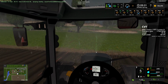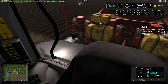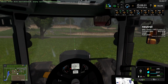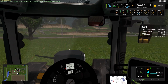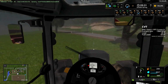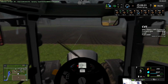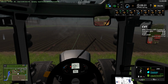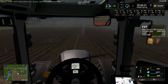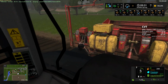Now I am toying with the idea of really going deep in the deck and getting a big Grimme. We could get the Grimme towed behind us. It's an all-in-one unit, which is better than the other one, because you have to have a topper for it first. So we may well get the all-in-one for this bit. It's not that much to do after all. It's a relatively small field.